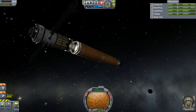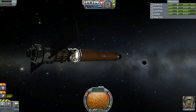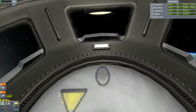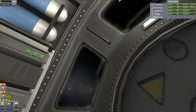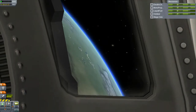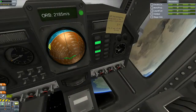Some more RCS stuff up here, another docking port at the top. And then inside we have Jebediah Kerman, who cannot see anything straight out the window because of the docking port that is there. But he can look out the side to the window there, and there is his home planet of Kerbin rotating gorgeously underneath him. But he is the only one up here.